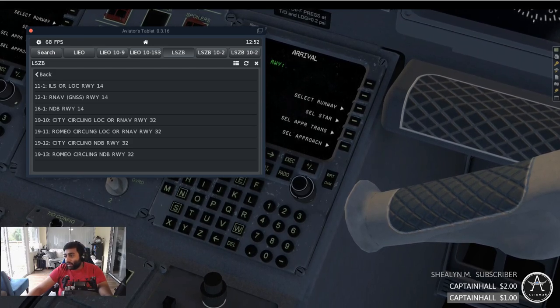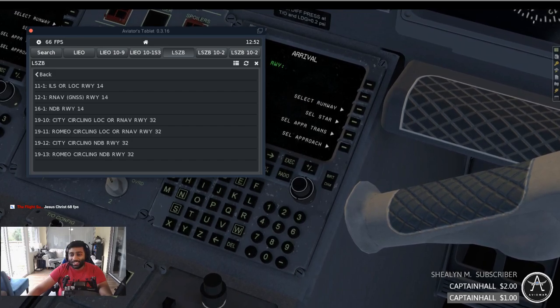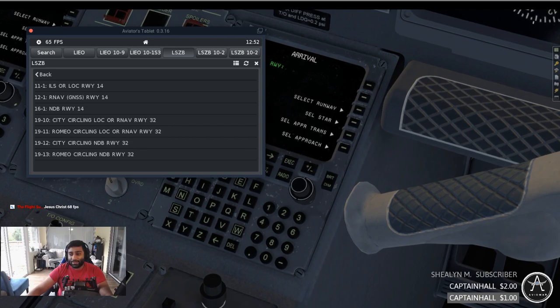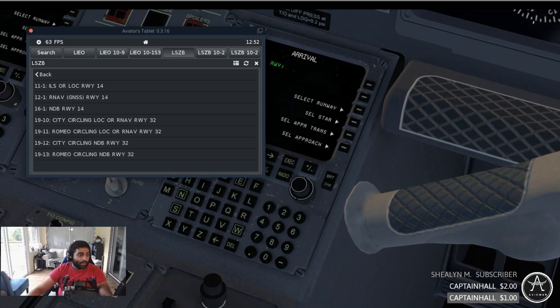Ooh, la la, you're going to land in Switzerland? Yes, Jesus Christ, 68 FPS, yes sir. With Active Sky, with my scenery and X-Craft and Streamlabs and everything, so yeah, it's coming out good. I know, right?